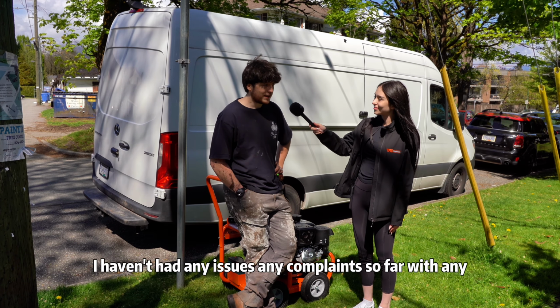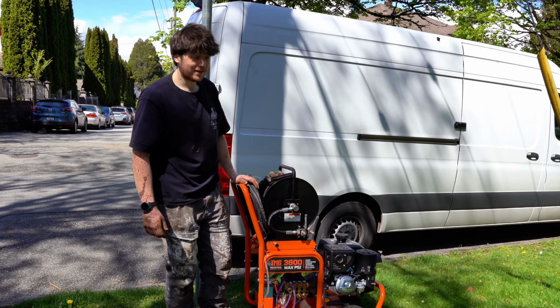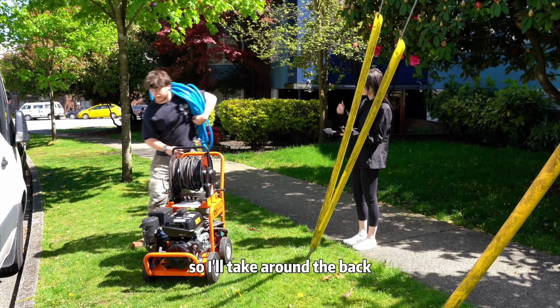So I haven't had any issues, any complaints so far with any service. I think this is more true to the actual cost. It's just a pressure washer with a hose. It's not a complicated product by any means. So I'll take it around the back.